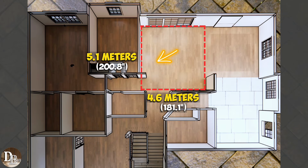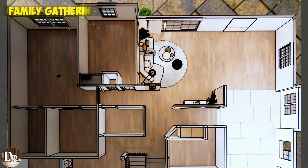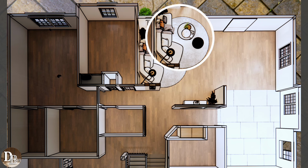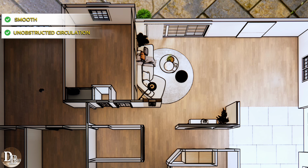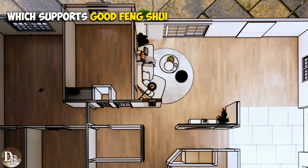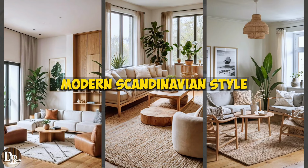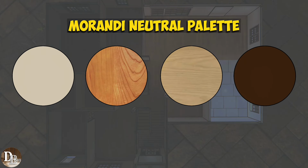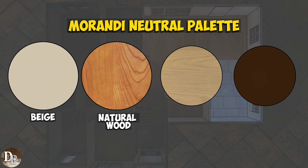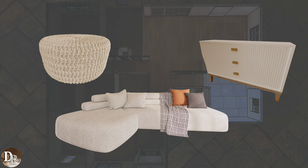In this layout, the family hall is located near a sliding door. The area is effectively zoned for family gatherings, with seating centered in the space, backed against the wall. This setup allows for smooth and unobstructed circulation, which supports good Feng Shui by letting energy flow freely around the area. Pearl prefers a modern Scandinavian style with luxurious elements for her space. We'll follow her preferred Morandi neutral palette, focusing on beige, natural wood, light coffee, and a few darker tones for contrast. Here are the furniture pieces you can use for your space if you like this type of interior style too.